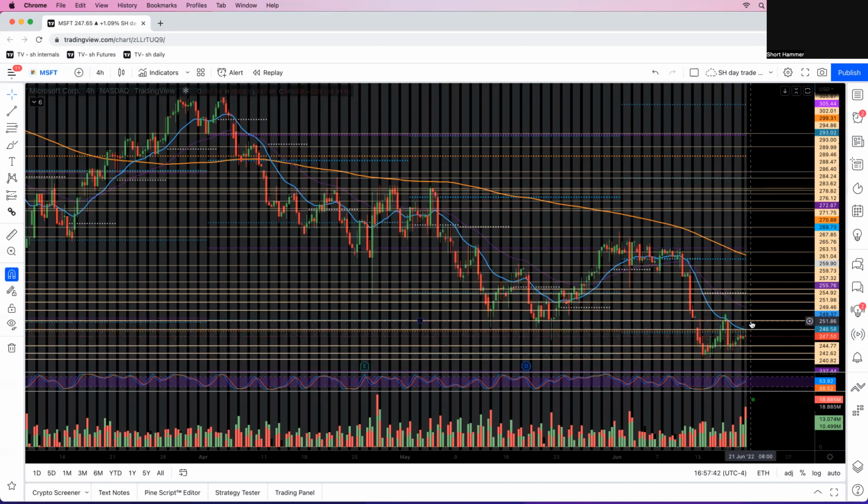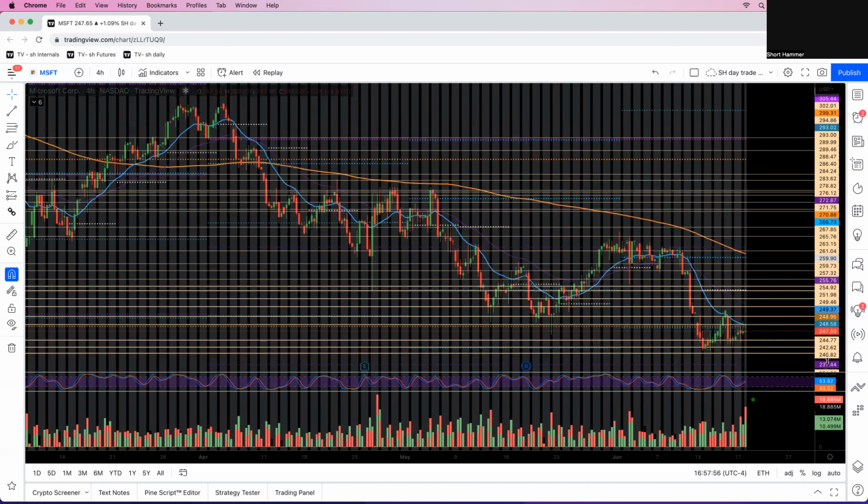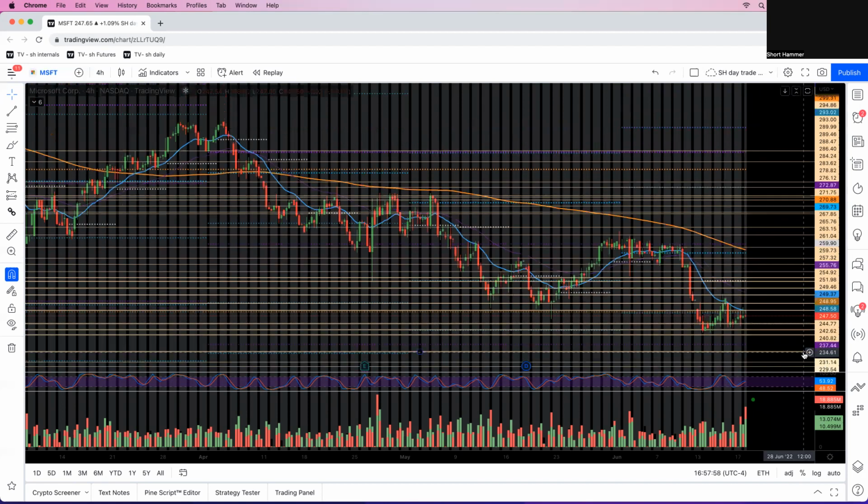Gave you a couple of levels, 251, then up to 254.90s, then the 257.30s. This lower area below the 240.85, if we happen to continue to drop, the next line is 234. We have a pop purple in the middle, pivot 237. So that's interesting on Microsoft. This is on the 4-hour chart. So I'm definitely going to be watching this to see what type of movement we get. But I probably won't be touching Microsoft at all this upcoming week.